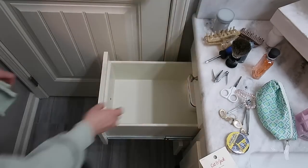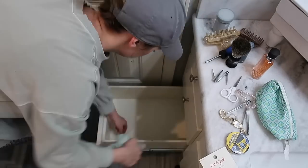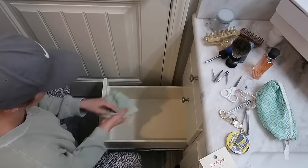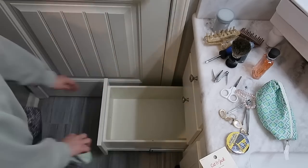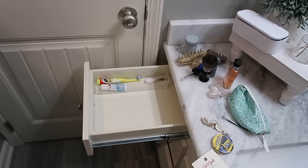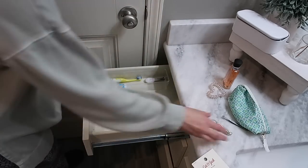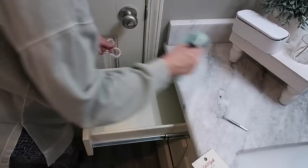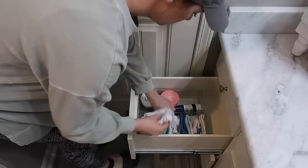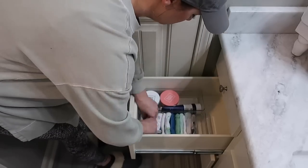I tackled the rest of the kitchen, the front entry, and the guest bathroom in these couple of days, and now all we have left are Oliver's nursery and the office. So y'all let me know down below, should I film the decluttering, spring cleaning in Oliver's room and the office, or should I just do it off camera and do a whole house organized home tour for y'all after it's done? I have been going back and forth because I originally wanted this to be a 4-part series, but the 4 parts are done, and so I just don't know what to do. Let me know down in the comments below, should I do the decluttering part of it, or should I just get it done off camera and show the aftermath?